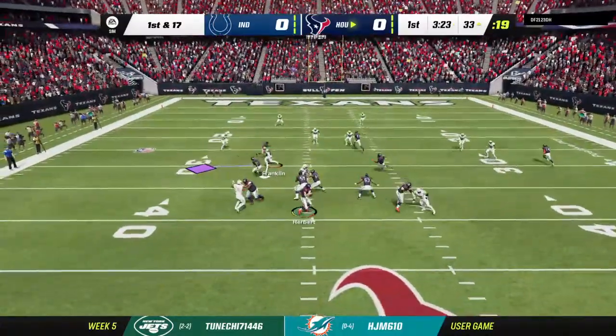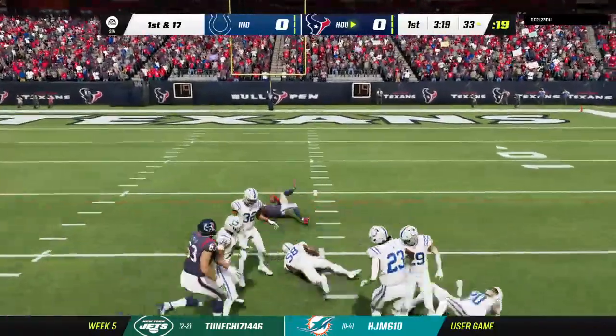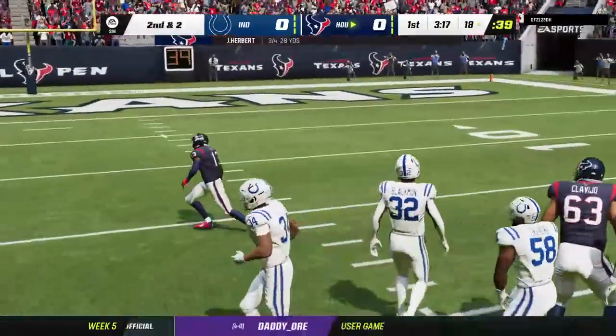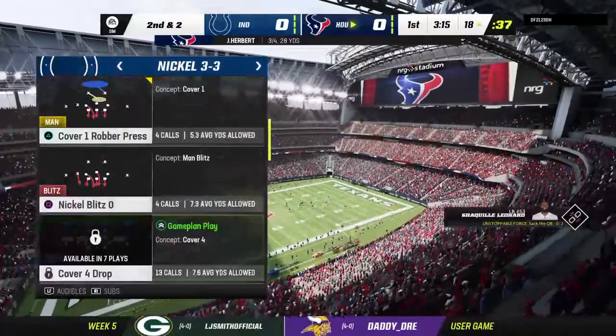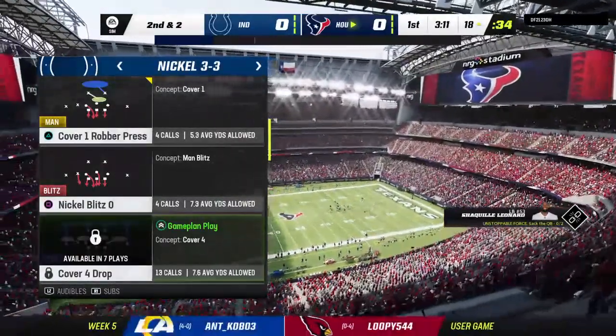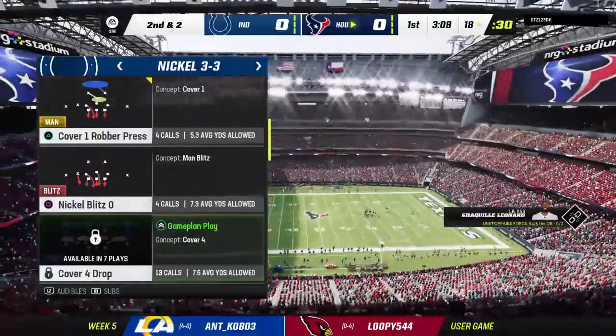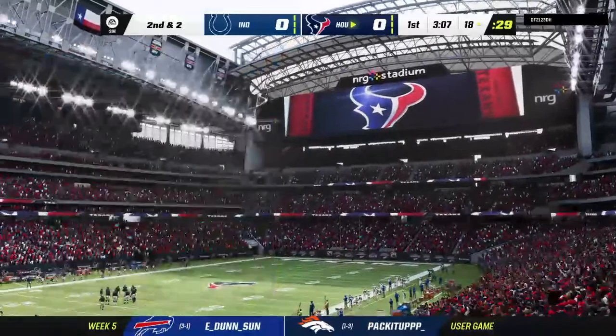A shotgun snap for Herbert. It's hauled in by Brandon Cooks. And he's brought down inside the 20 at the 18-yard line. As long as you go through your proper reads and progressions, the drag route can be one of those old reliable plays because usually it's good for a good chunk of yardage, as we just saw there.